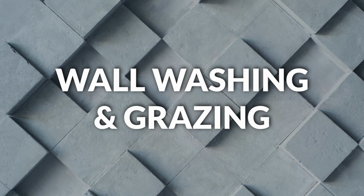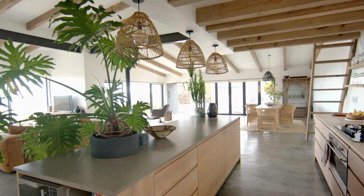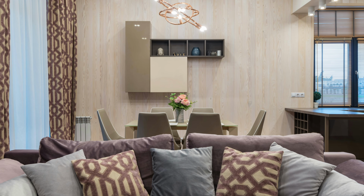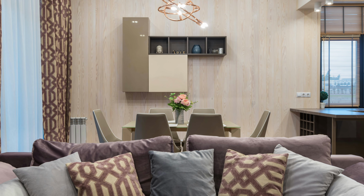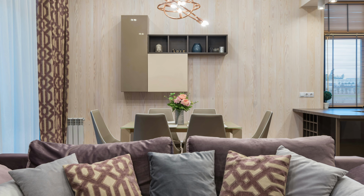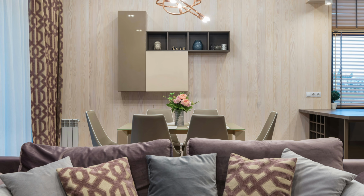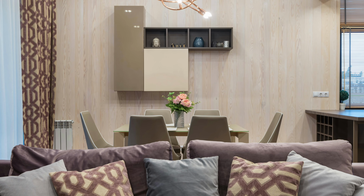Number 5, wall washing and grazing. Architectural lighting techniques like wall washing can make a room feel larger and more dynamic. Now, what is this whole wall washing thing? No, you don't got to get out a big sponge or anything. Wall washing refers to soft, even lighting on a wall panel. Lights placed at a distance from the wall illuminate smoothly and evenly, which creates a clean, modern feel and can make the space feel a little more airy and open. It works great for art walls, living rooms, and hallways.